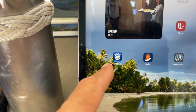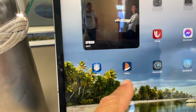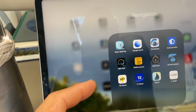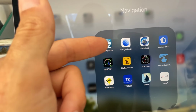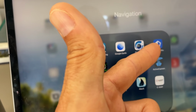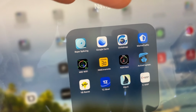And then we've got Navionics as well, because sometimes the Navionics charts differ a little bit from iSailor, quite a bit sometimes. And then I've got Orca at the moment, and the B&G app, and up here some more navigation apps that I use. This is just a rope splicing app. Google Earth I use a lot. Ovitel Map we used to use more of, we don't use so much anymore. Marine Traffic is really good, especially now we've got the Starlink. While we're at sea, we can see vessels around us using Marine Traffic.